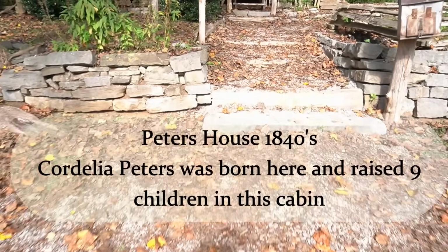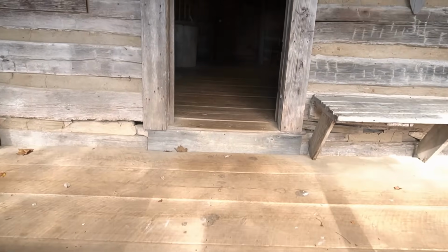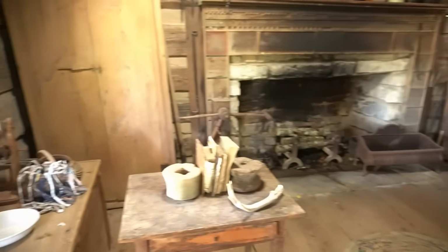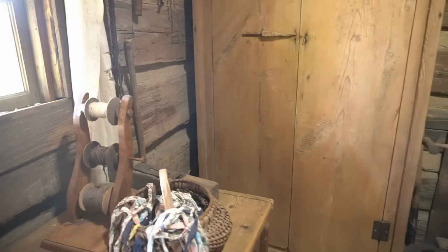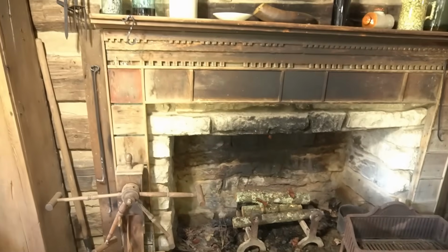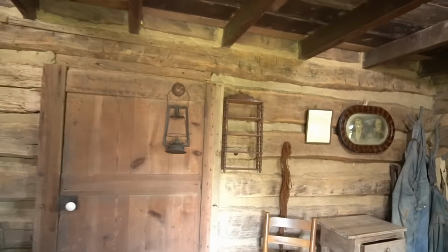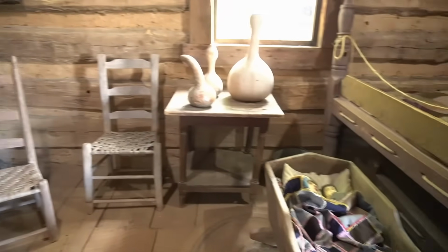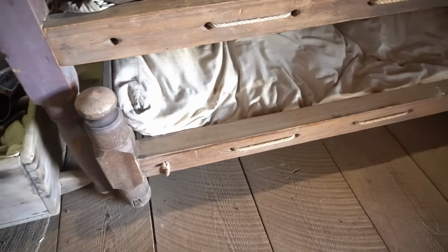This is the Peters Homestead house. Rag bag for making rag rugs. Weaving. Look at this fireplace. Pretty stark living in a log cabin. Look at this wonderful rope bed, and underneath, another rope bed.